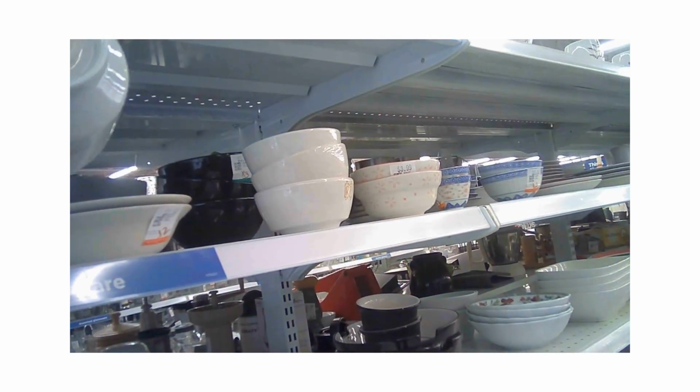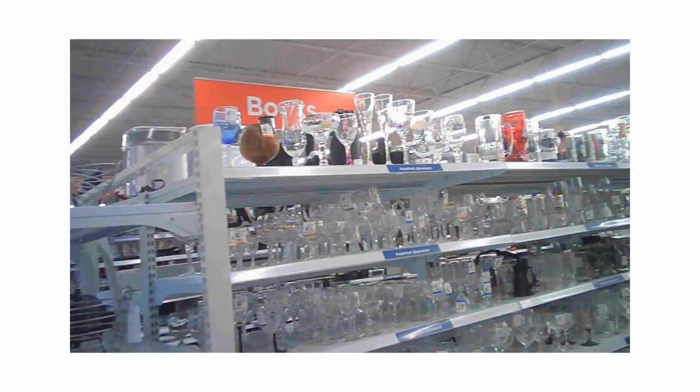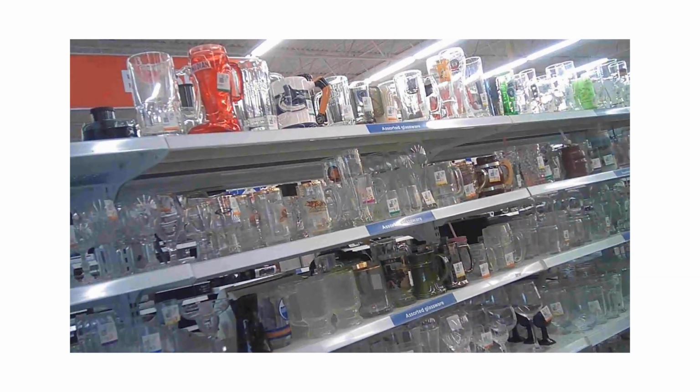Head over here, looking for some dishes. You gotta flip over the bowls, flip over the plates, check for some weird looking patterns, and that's probably the best way to figure out what's actually worth picking up and what's not.